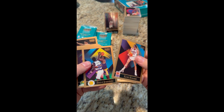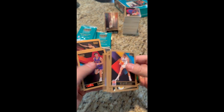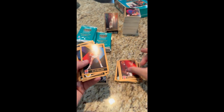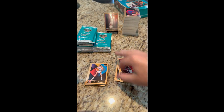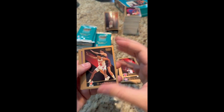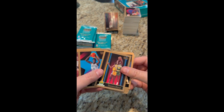Okay, Rambis, Dana Barrows, another Bulls team card, another Patrick Ewing. Doing horrible today. Gotta be more than one Michael Jordan card in here. Come on now, we gotta get at least 3. Phil Jackson in there. There's the first Shawn Kemp.